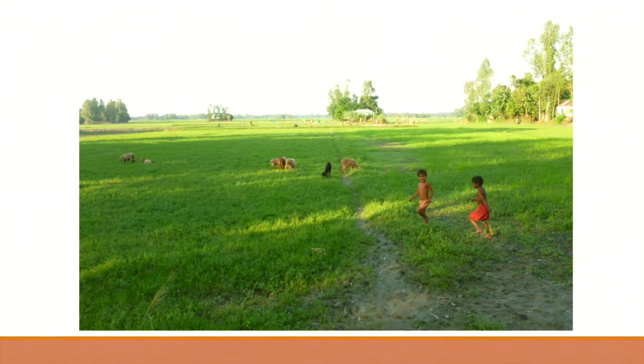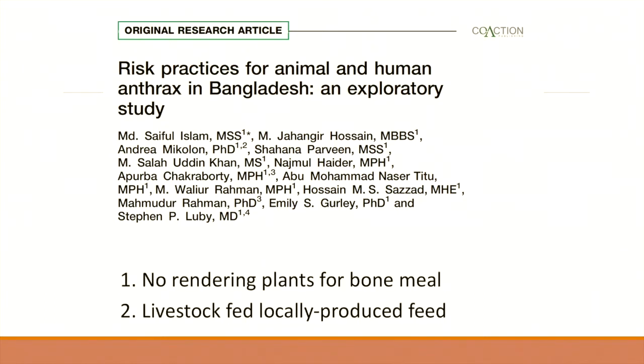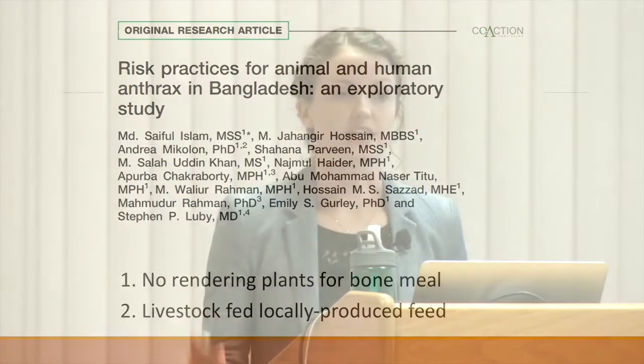Given these 3 hypotheses, what is the source of livestock anthrax in Bangladesh? This brings me to my first trip to Bangladesh. This is an image I took in Shirazganj, the first time I accompanied the outbreak team to the field. And this is when I began working with the team to understand the circumstance of livestock anthrax. Well, first we can already throw out the bone meal hypothesis because a few months after that bone meal study, my colleague Saiful Islam in Bangladesh found that there were no rendering plants for bone meal and that livestock were fed locally produced feed. So they couldn't have been eating contaminated feed from outside of Bangladesh.